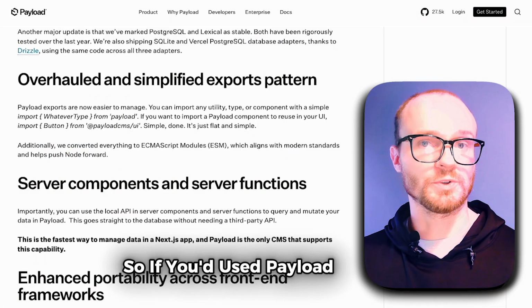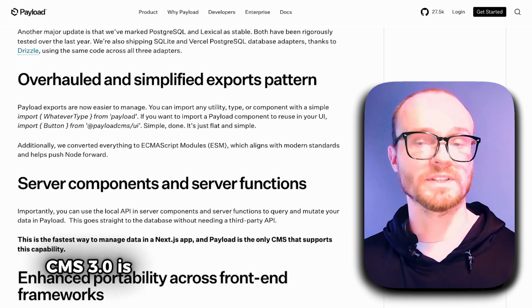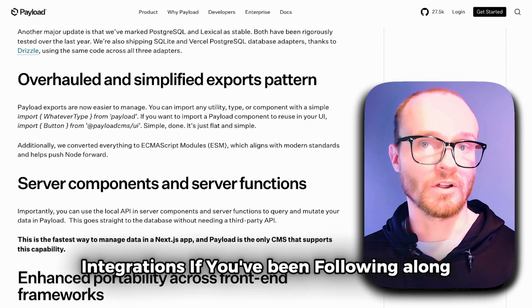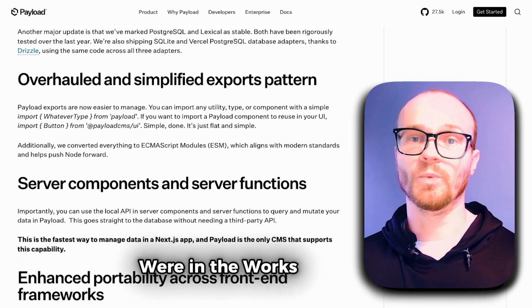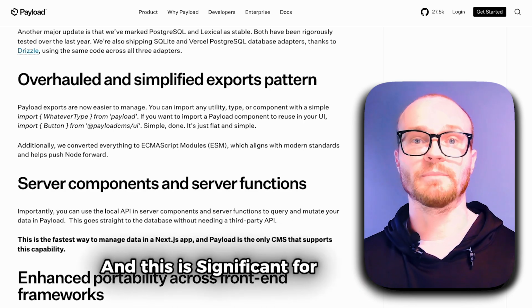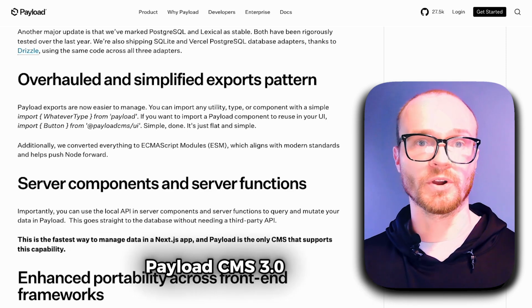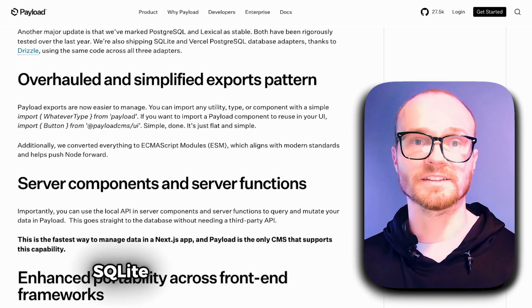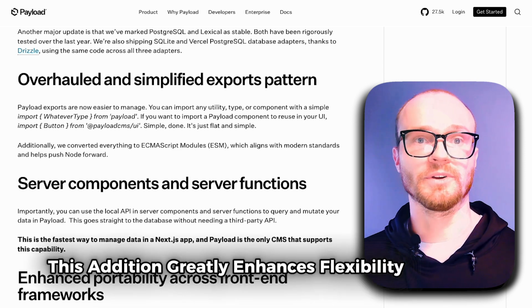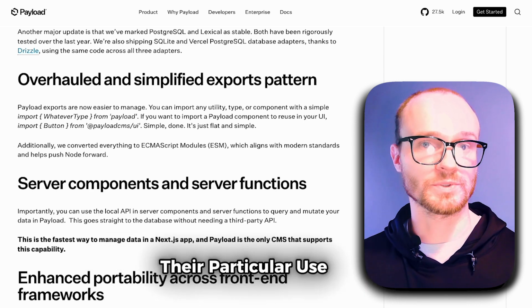So if you'd used Payload 2 before, you know that another important feature in Payload CMS 3.0 is the stability of the Postgres and lexical integrations. If you've been following along, you'll remember that these functionalities were in the works during the 2 release. Well, now they're fully stable, and this is significant for Payload CMS. And one more thing to get excited about, Payload CMS 3.0 now offers SQLite as an additional database option. This addition greatly enhances flexibility for users, allowing developers to choose the database that best fits their particular use case.